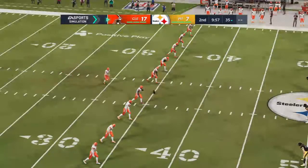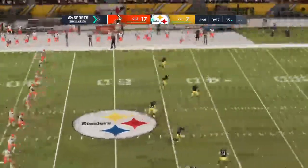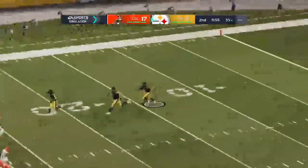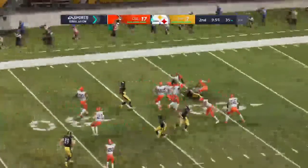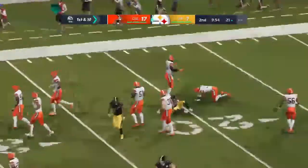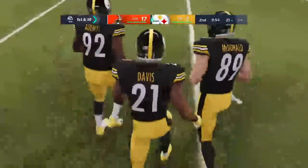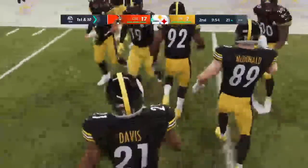Parkey now following the made field goal to kick this one off. Fielded a couple yards into the end zone, and tackled at the 21-yard line, so a net negative there of 4 yards. 1st and 10 at their own 21-yard line. Pittsburgh's offense now heading back out onto the field.